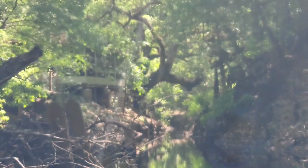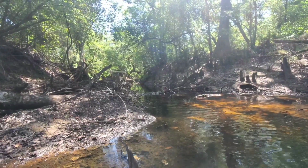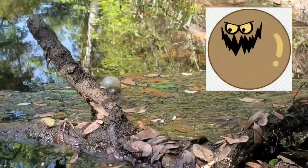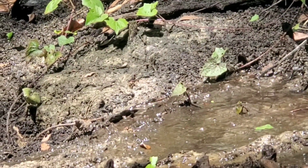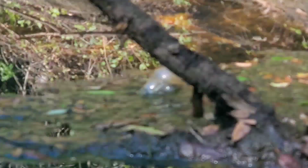Dude, imagine being able to own that house right there on the Little Withlacoochie River. Goals right there, man. It's the dirty bubble from SpongeBob. The dirty bubble appears to actually be a light bulb.